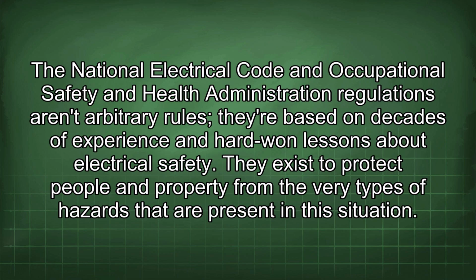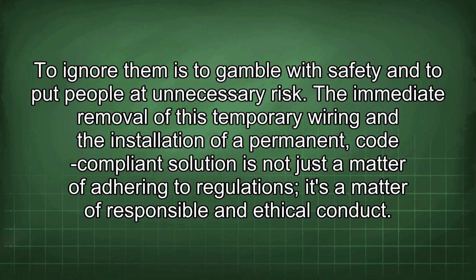The National Electrical Code and Occupational Safety and Health Administration regulations aren't arbitrary rules. They're based on decades of experience and hard-won lessons about electrical safety. They exist to protect people and property from the very types of hazards that are present in this situation. To ignore them is to gamble with safety and to put people at unnecessary risk.